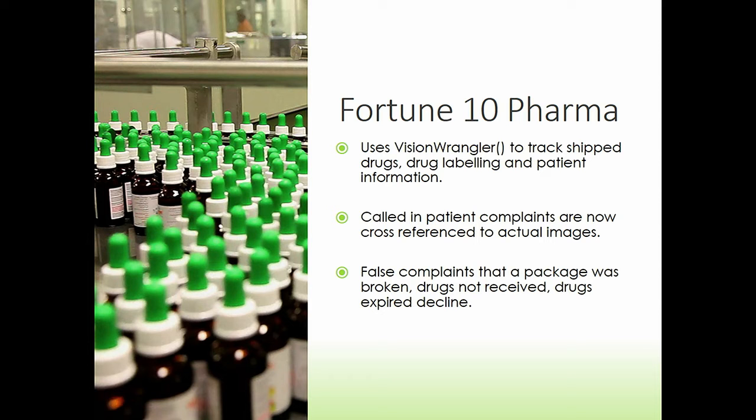So this has greatly reduced the number of false complaints they get because now their customers know that, and also the shipper knows, that this customer has data and they can prove that they did their job right.